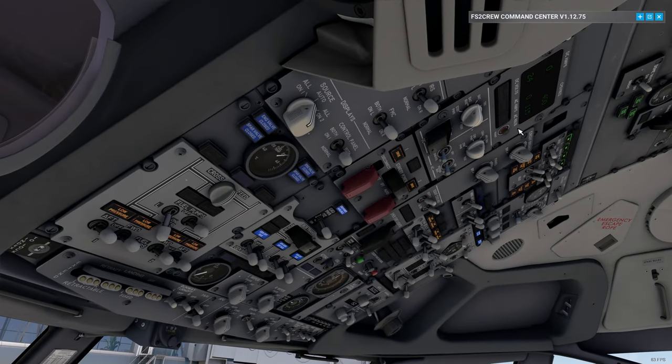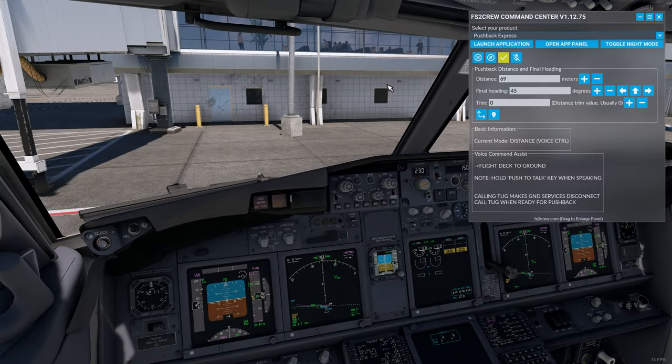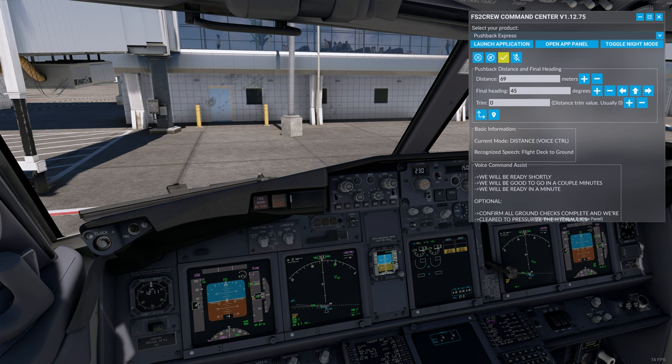All right, the APU is available. Frequencies and voltage look good. Flight deck to ground. Go ahead, flight deck. We will be ready shortly. Roger.